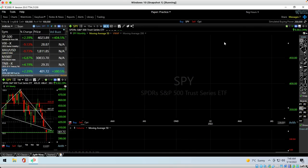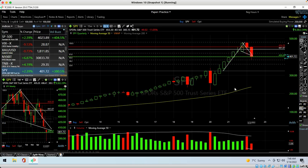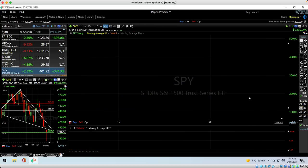And the same pattern is evident on the monthly chart, where we don't actually have a candle closing back above 454, only wicks. And even on the quarterly chart, it's a perfect rejection, right? One candle on the left for the shoulder, two candles for the head, and one shoulder right here on the right.